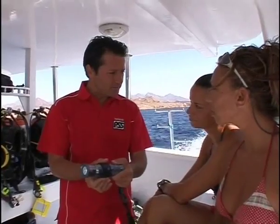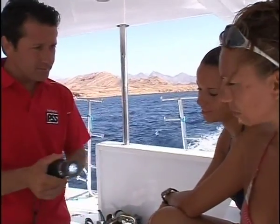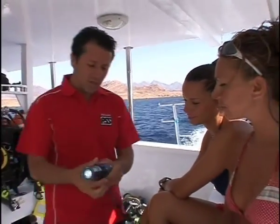Before signaling, you must get your buddy's attention by shaking your light backwards and forwards, or alternating light and dark. Remember that you should never switch off your light. There is always the risk that it will stay off. To get the off effect when signaling, just cover the glass with your hand.